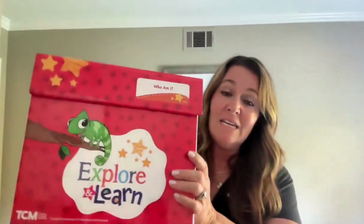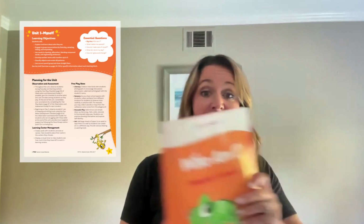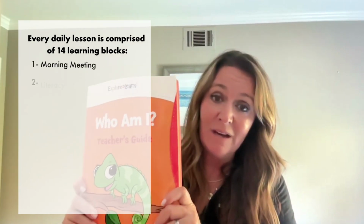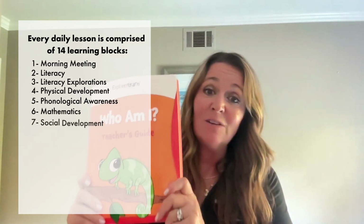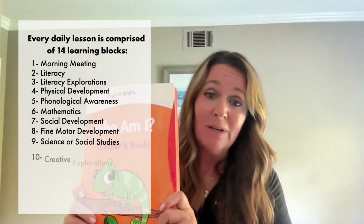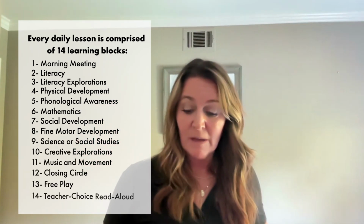So within each big idea, you get a themed kit. So there's 8 big idea themed kits. In each of these kits comes a teacher's guide that is softly scripted in daily lessons that help support new and experienced teachers that also encompass all 14 learning blocks throughout each day. It is also flexible enough to be used in a half-day or full-day model.